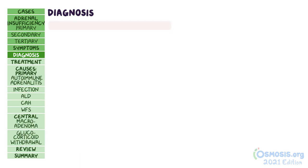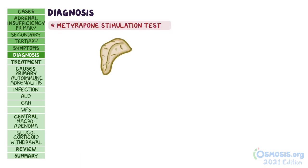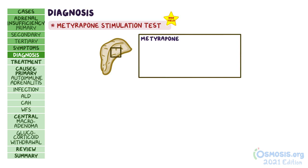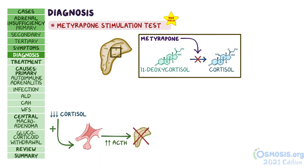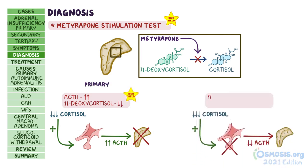Now, if this test is also inconclusive, a metyrapone stimulation test can be performed. Metyrapone is a drug that blocks the conversion of a precursor called 11-deoxycortisol to cortisol, and the test is based upon the principle that decreasing serum cortisol concentrations will result in an increase in ACTH if the pituitary and hypothalamus are normal. So, if after the test ACTH levels are high but 11-deoxycortisol levels are decreased, that confirms primary adrenal insufficiency. If both ACTH and 11-deoxycortisol are decreased, that is suggestive of secondary or tertiary adrenal insufficiency.